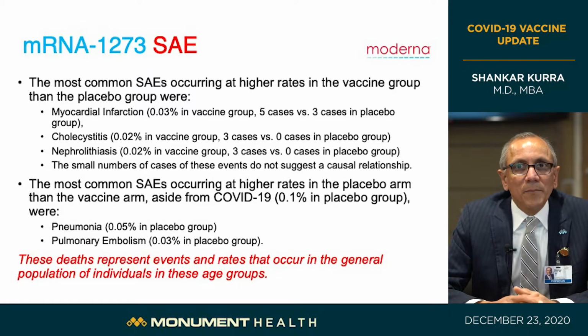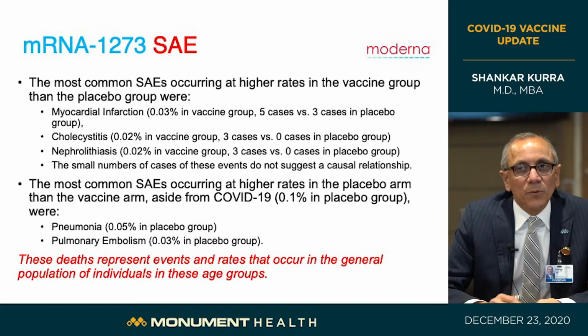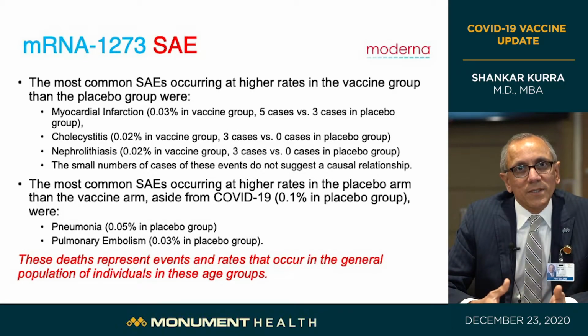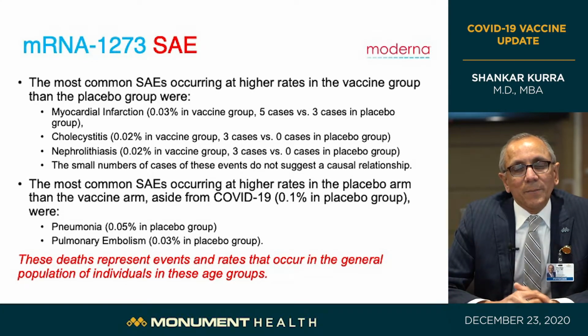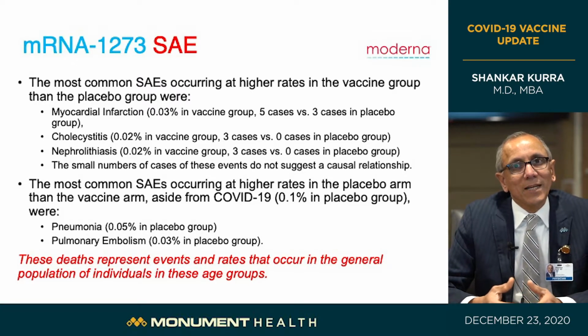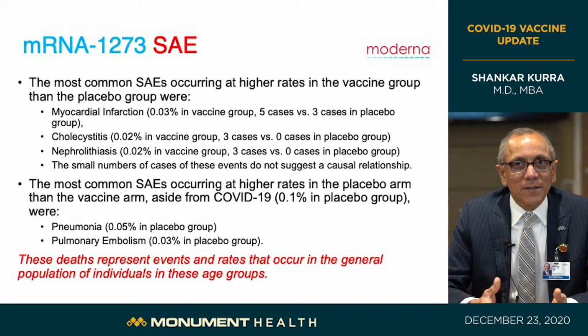And then remember that these are very small numbers, so there's no causal relationship. In other words, the vaccine did not cause these things. These are what you would expect in these age groups at those frequencies. Now, if we looked at the placebo arm, those that received the saline injection, pneumonia was reported in 0.05%, and pulmonary embolism, which is a blood clot in the lung, was reported in 0.03%. Again, these were what you would expect. These were not because they received the saline injection.